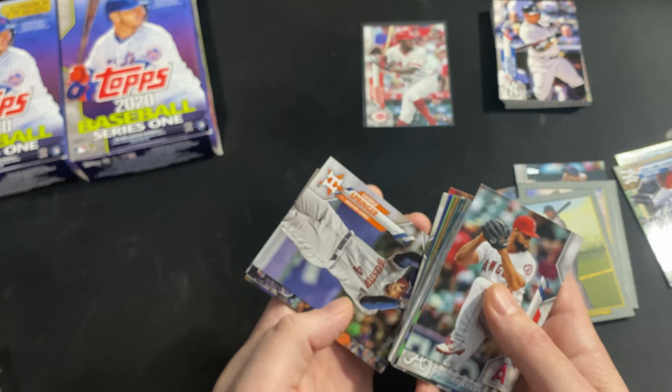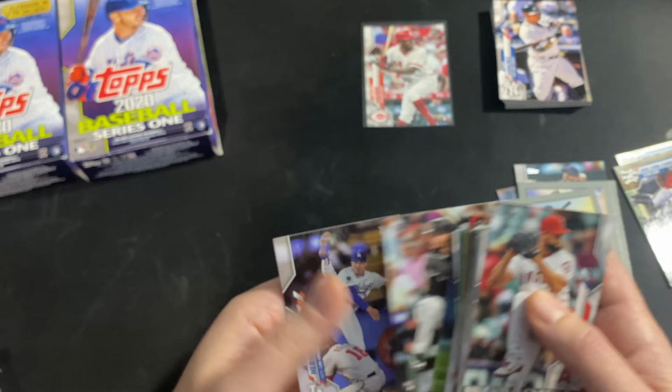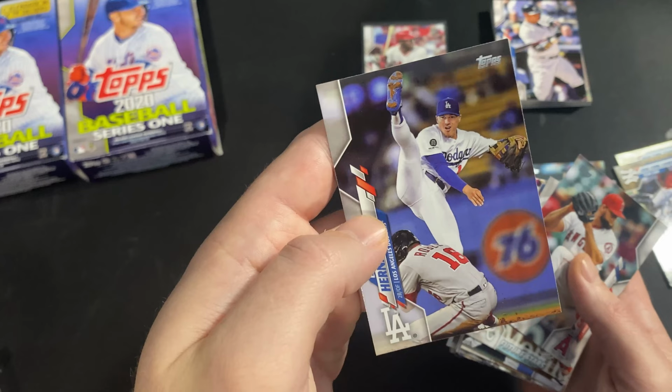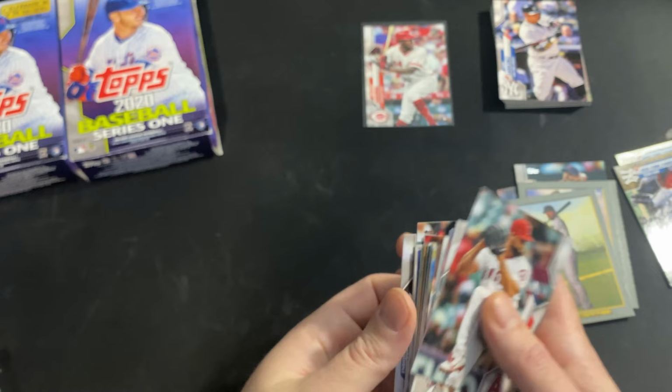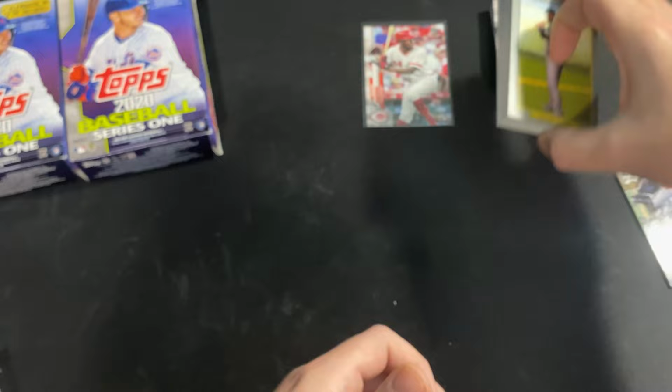Huh? Oh, we got one coming up. Oh, that one, George Springer, Jake Rogers. Whit Merrifield, Sam Hilliard, Enrique Hernandez, doing the high kick. Definitely doing the high kick, trying to avoid the runner there. So, not bad out of our first hanger there. Move on to number two.